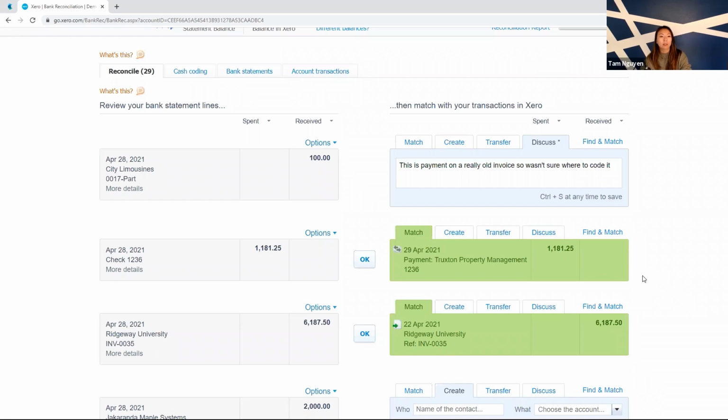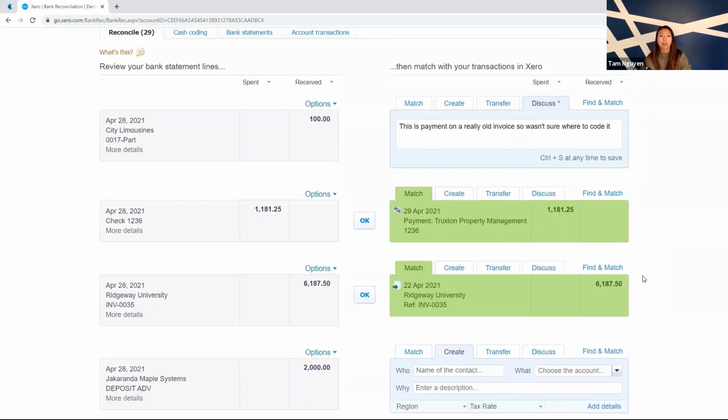So what you're looking at is there's a hierarchy in how Xero decides to reconcile transactions or help you reconcile transactions. First being this auto match. If a transaction turns green, it means that Xero has matched up this transaction, this invoice that you have created already that's open. And in this example, this is actually a bill. So this is a bill that you've created. You have a payment to Trucks and Property Management, if you pay on a monthly basis, probably. And when the money leaves the bank account, it'll match against that bill.